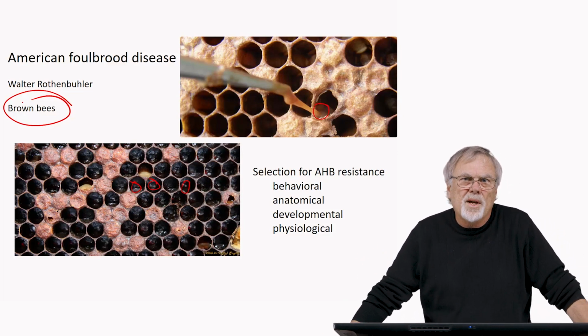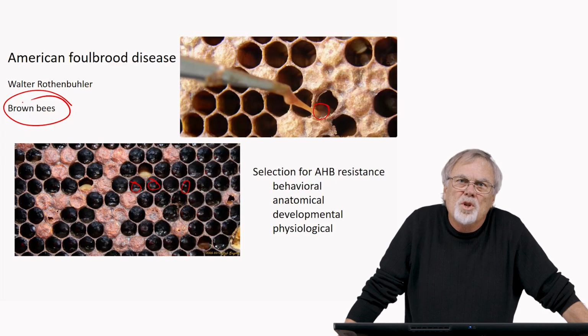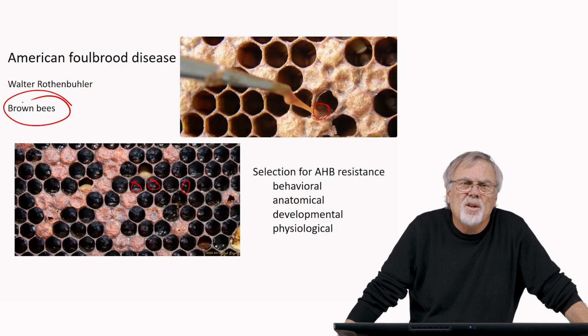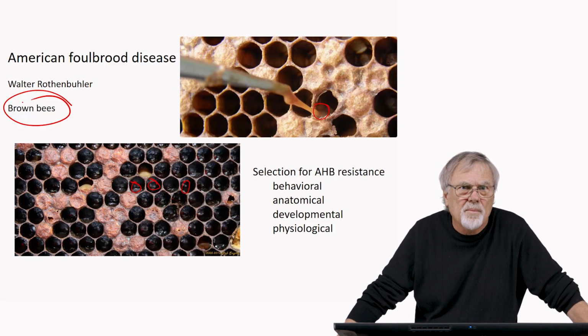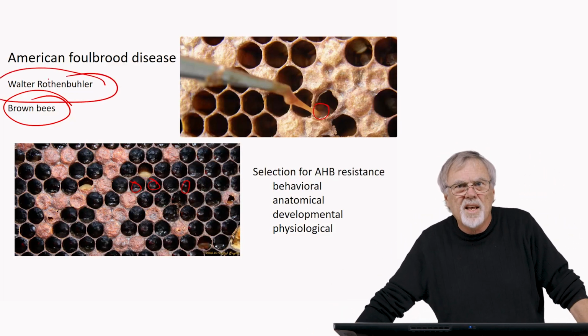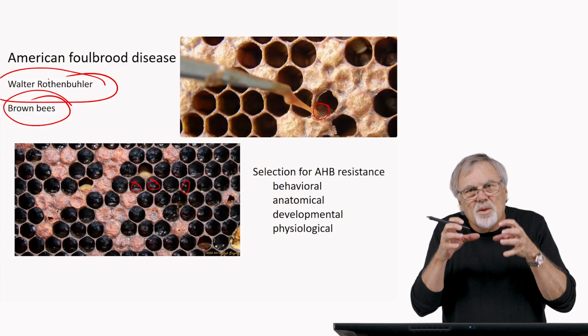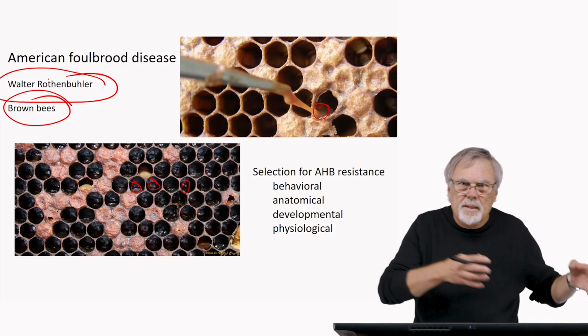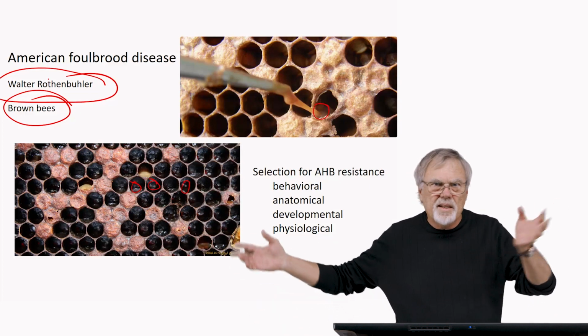And there were two honeybee researchers who learned about his bees and decided to study them. The main one was Walter Rothenbuhler, at the Ohio State University. He studied closely what the mechanisms of resistance were. Why didn't Brown's bees get the disease, when other bees got it very easily and it killed them?